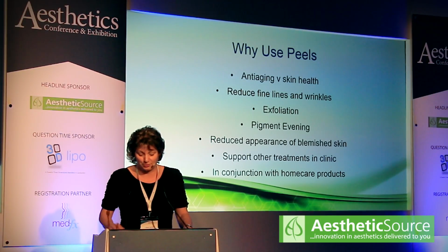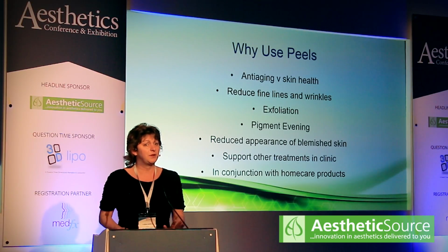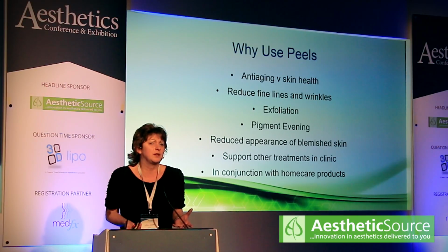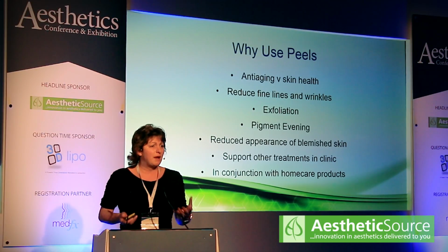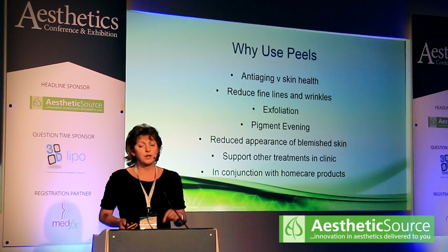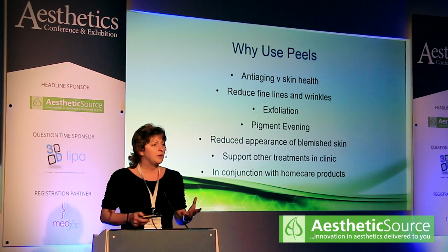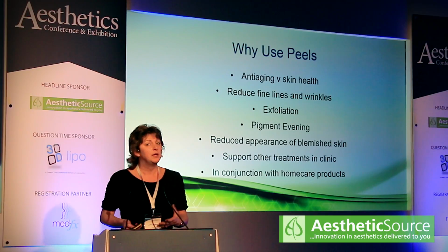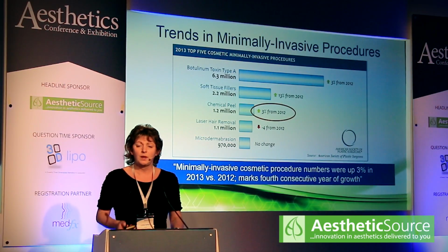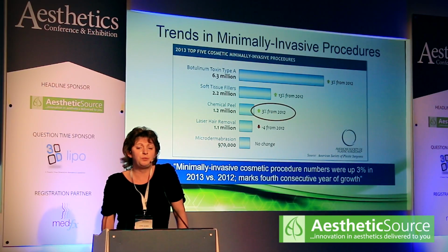We can do an awful lot with Photoshop. We don't. These photographs are from peer-reviewed published clinical studies in journals such as JDD, or their abstracts through the American Academy of Dermatology. And I'm also going to show you some pictures which show peels in combination with home care, so you can see what can be achieved in total. So first of all, just to look at the use of peels.